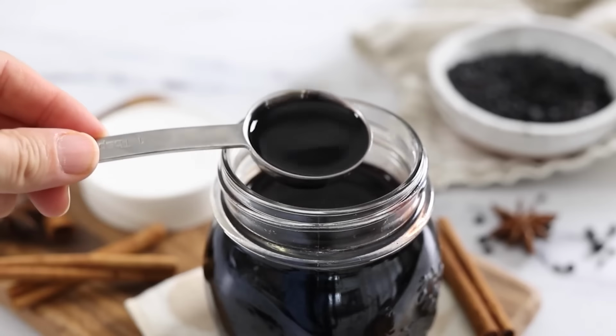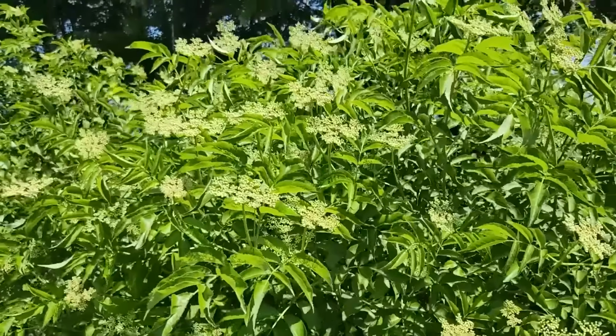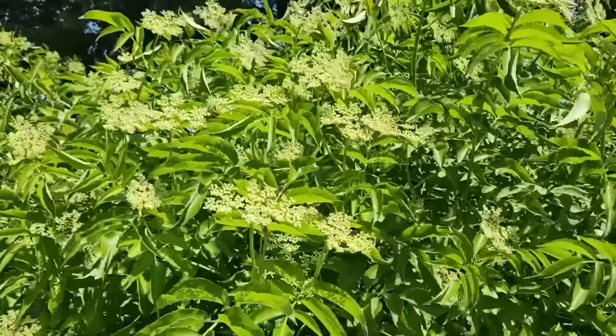And the production is absolutely insane. A mature elderberry bush can produce 12 to 15 pounds of berries per plant per year.